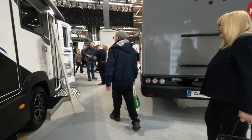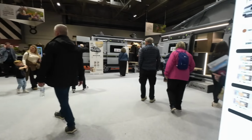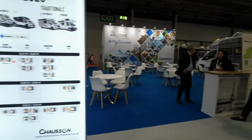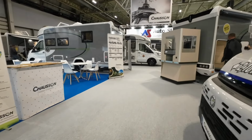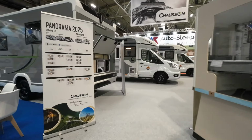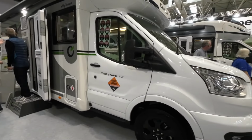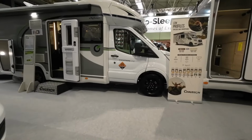Van. No, I was just thinking the fact that it hasn't got like a second different cab. Yeah, so that's all the ones that they have here. Right. That more looks like one though. No, no, it isn't. That's a good idea.